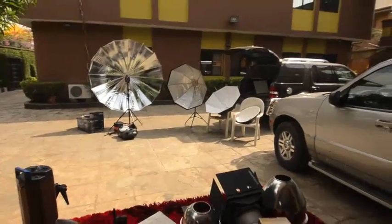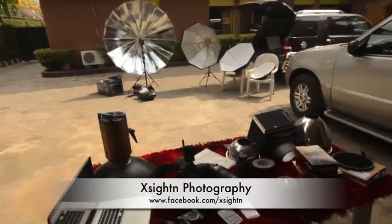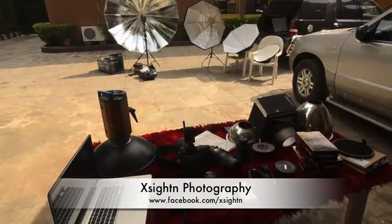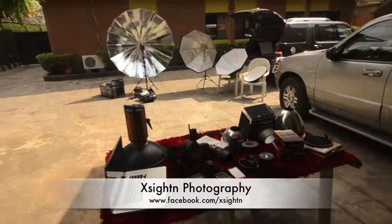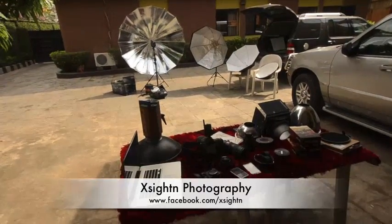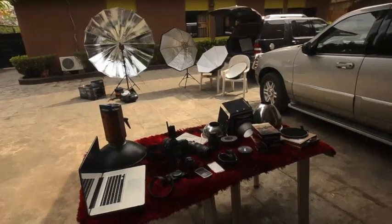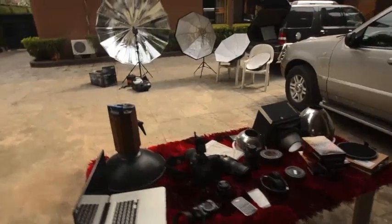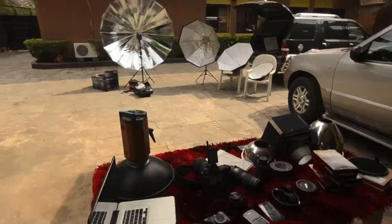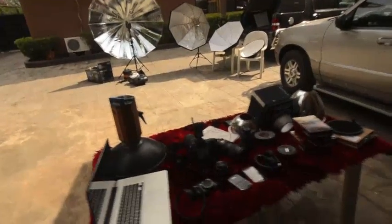I'm excited about the shoot because it's a shoot that's going to involve me using a lot of the gear that I have. I'm particularly very excited about this shoot because the concept, from the storyboard, from the costume, from the makeup, it looks like it's going to be one hell of an amazing shoot. I'll be working with a lot of talented people, and those kind of concepts, those kind of shoots, means I get to play with a lot of my toys.